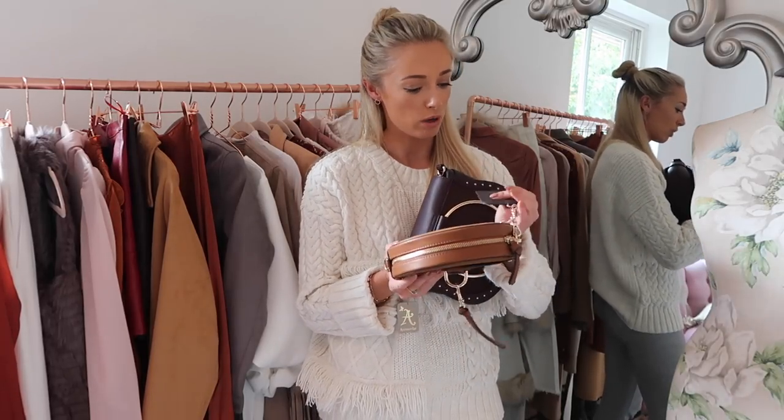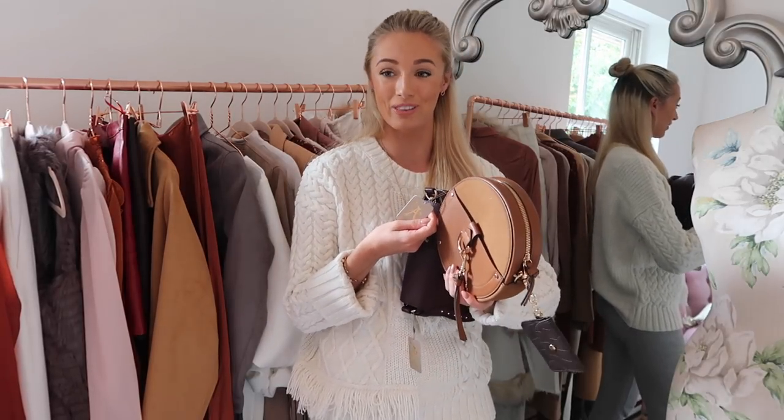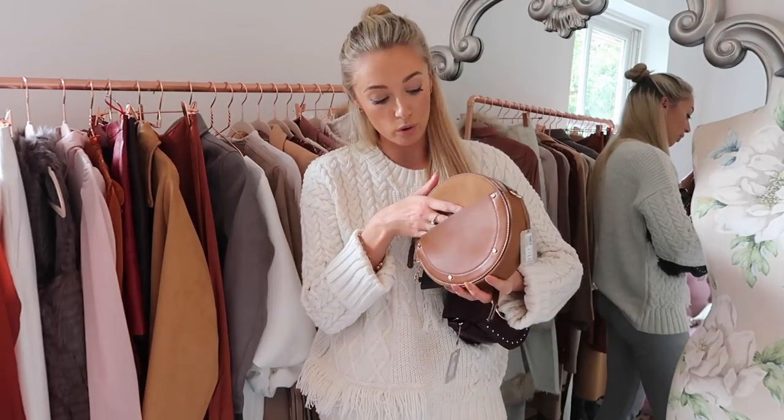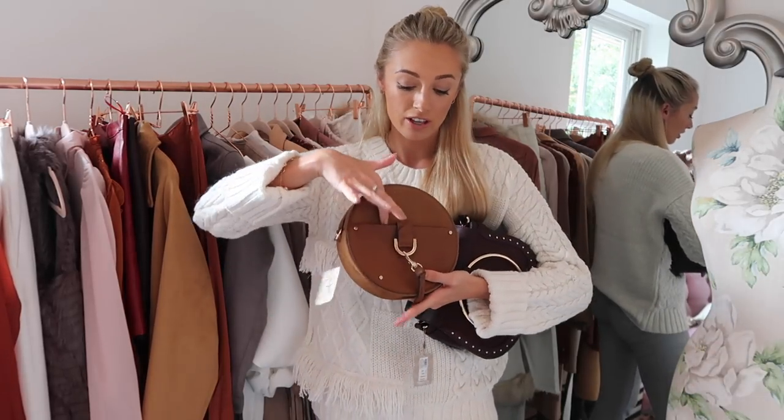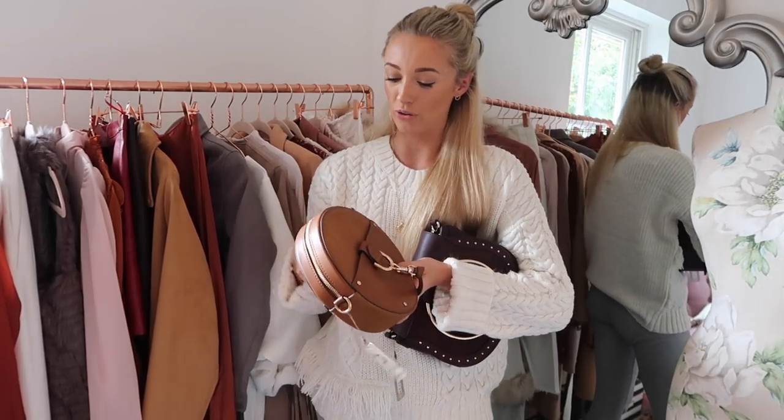I say invest, it was £25. I'm very, very impressed with that. It's got a little pocket in the back here, good for Oyster cards or anything along those lines. It's even got a pocket on the front, and it has this little kind of money pouch section on the side here too.